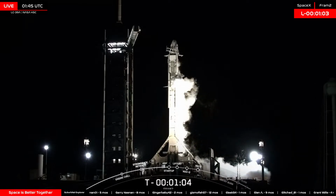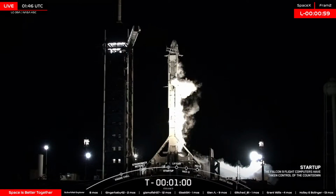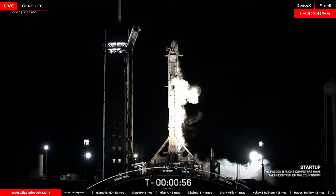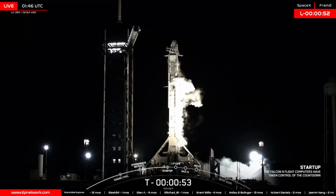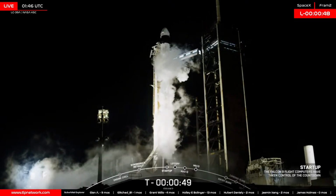Now we're coming up on a minute where Falcon will go into startup. This is where the internal flight computers will take over. Falcon 9 is in startup. And now Dragon is in countdown. Vehicle is in startup. We're now just waiting for the final call from the launch director.